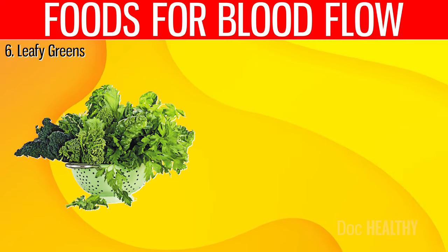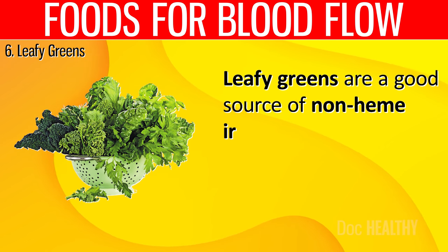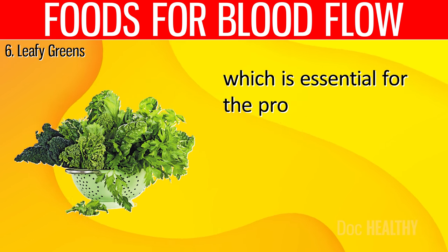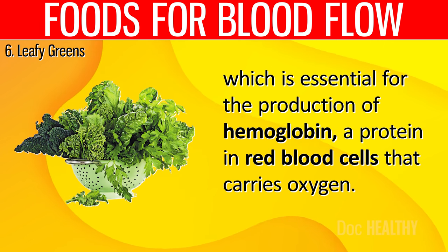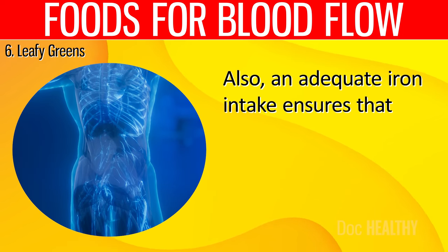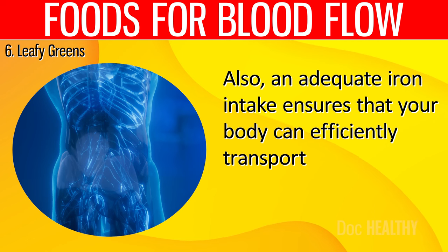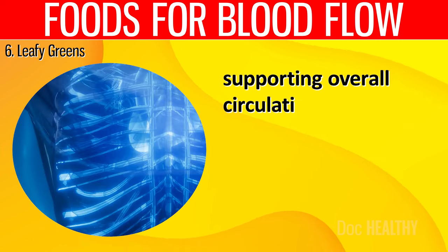6. Leafy greens. Leafy greens are a good source of non-heme iron, which is essential for the production of hemoglobin, a protein in red blood cells that carries oxygen. Also, an adequate iron intake ensures that your body can efficiently transport oxygen to cells and tissues, supporting overall circulation.